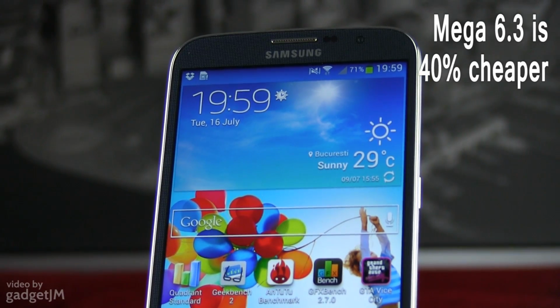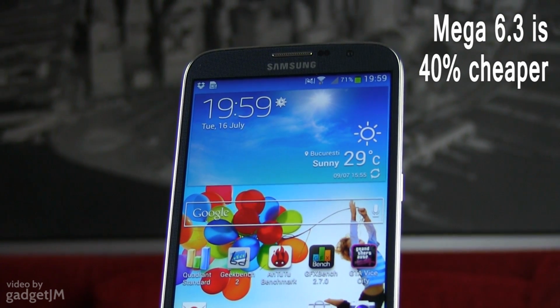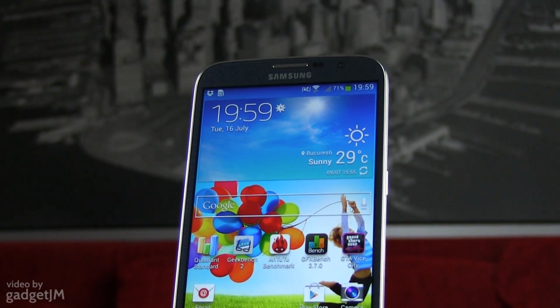Still, the Mega 6.3 sells for about 60% of what you'd pay for an unlocked version of the Note 3, and you can get it much cheaper with contracts as well. And I'm pretty sure that's going to make it very interesting for some of you.